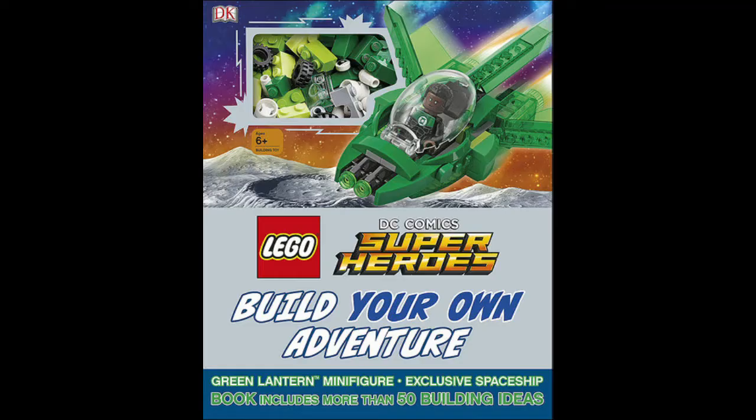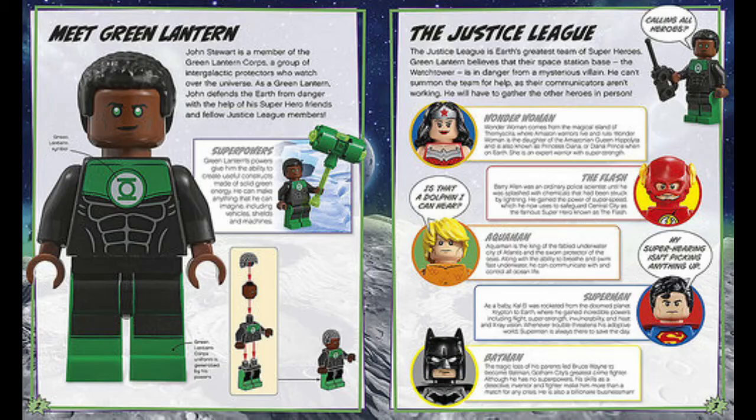We've also seen the first details of the DC Comics superheroes Build Your Own Adventure. Now this is one of the DK line of books, which includes a decent number of LEGO bricks, and in this case a figure as well.